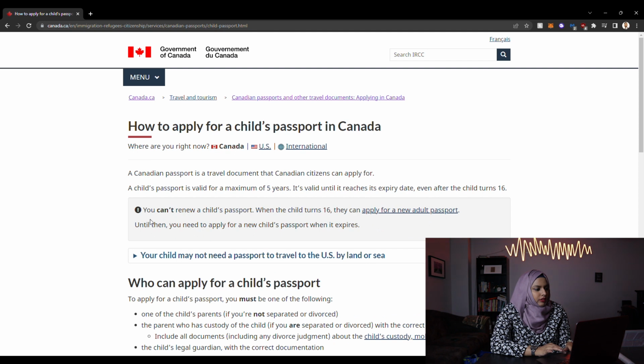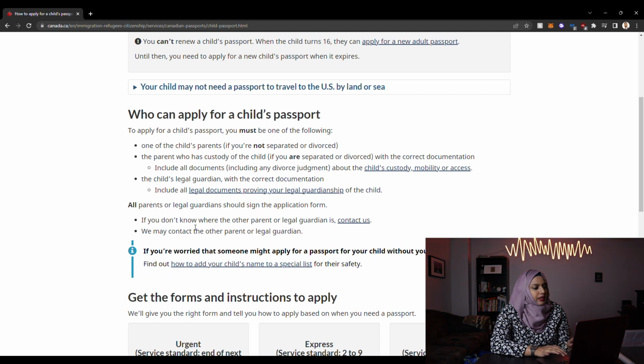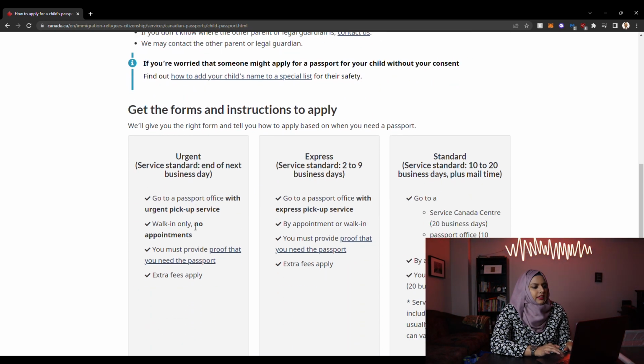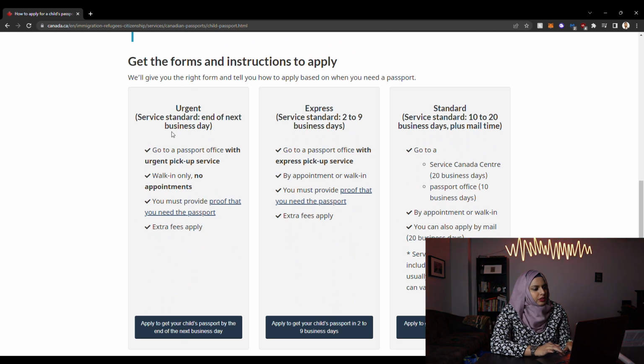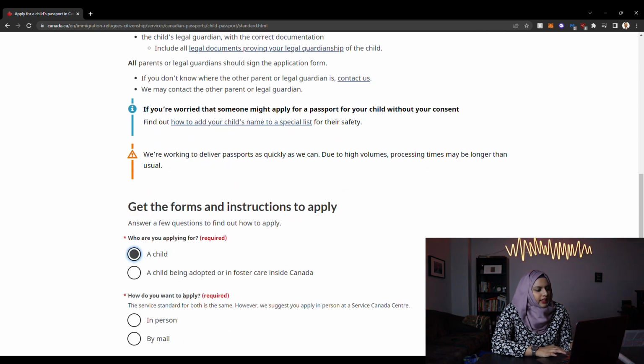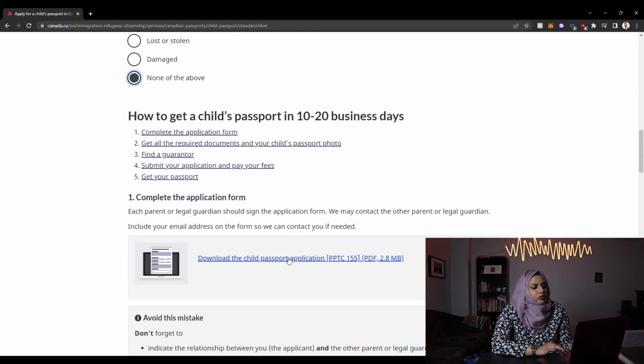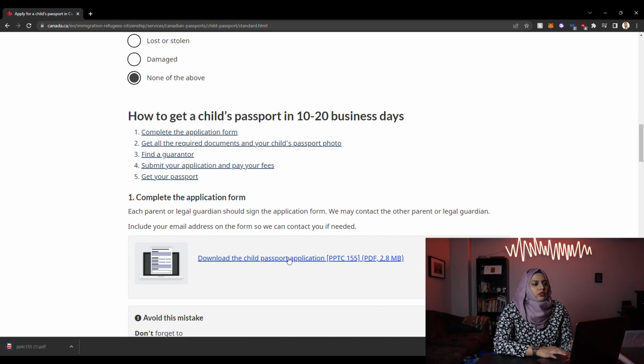And they do have a few rules over here on who can apply for the passport. So basically only the parents or the guardian can apply for the passport, and I did explain the urgent, the express, and the standard. So urgent over here means end of next business day, express 2 to 9 business days, and standard 10 to 20 business days plus mail time. We're going to click on standard, and now we are going to scroll down and we are applying for a child in person because it's faster, none of the above because it's not lost or stolen, and then we download the passport application. So this is the beginning step.